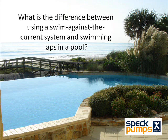What is the difference between using a swim against the current system and swimming laps in a pool? When you are swimming laps, you will typically slow down and speed up without even noticing it. Additionally, you will repeatedly encounter the pool wall, which will force you to then make a transition, reducing the effectiveness of the workout. This is similar to the difference between using an indoor treadmill or running outdoors for exercise.